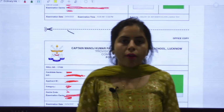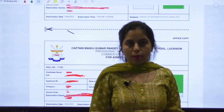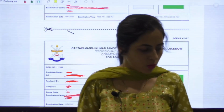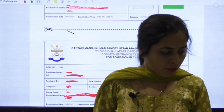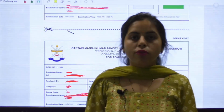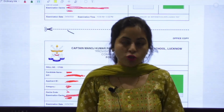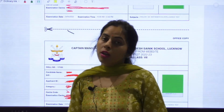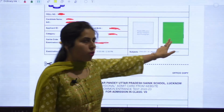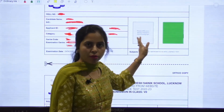At first, you have to appear at the exam center 90 minutes prior to your exam. That means 1.5 hours should be the reporting time. Please don't get late before appearing for the exam. What are the documents you have to carry? You have to carry one passport size photograph. The photograph should be the same that you uploaded while filling the form, which should be affixed here.